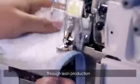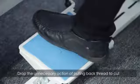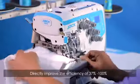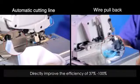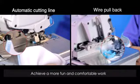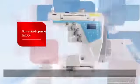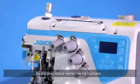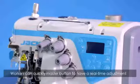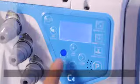Through lean production, drop the unnecessary action of pulling back thread to cut. Directly improve the efficiency by 37% to 100%. Achieve a more fun and comfortable work. By adding voice reminders for buttons, workers can quickly master the buttons and make real-time adjustments.